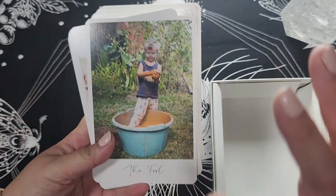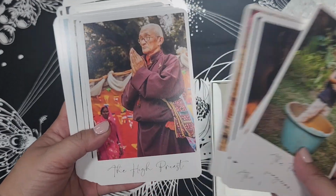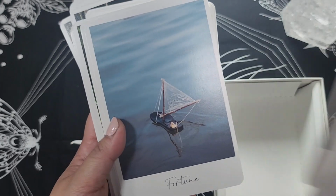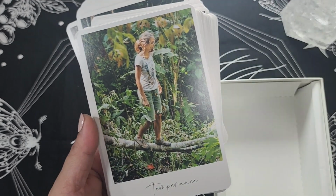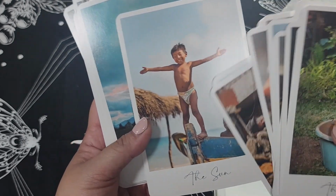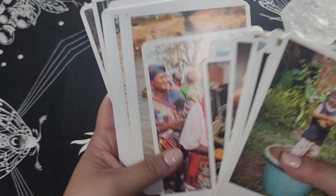And this is what the deck looks like. Beautiful images. And I think it did capture the energy of the tarot well. It is bigger than standard tarot. And I don't know, I just feel like I'm not into photographic decks. Love this sun card.